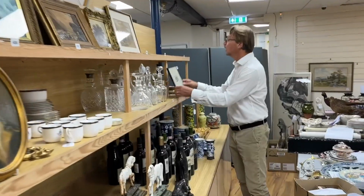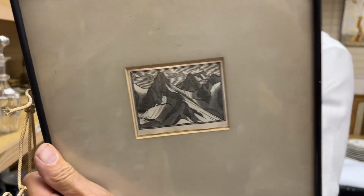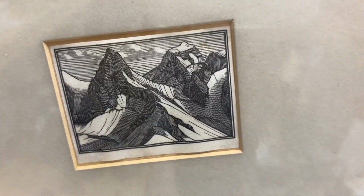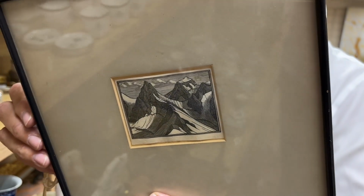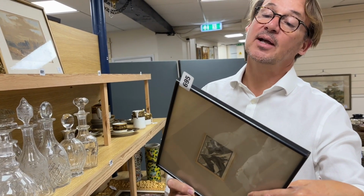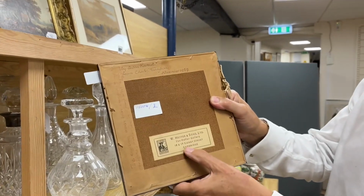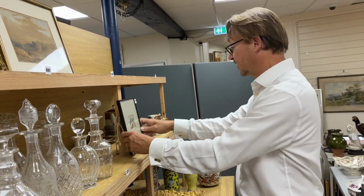This catches my eye. 695. Lovely, isn't it? Gwen Raverat. It's a wood engraving. And we've got lots written on the back. It says, by Gwen Raverat, from Charles Tennyson, 1959. This engraving must have been given to my grandfather, Arthur Cole, by a friend, Sophia Hartland. So there we go. And the lovely old label for Heffer and Sons of Cambridge, possibly picked up by a Cambridge student at the time, but just a nice little thing there.